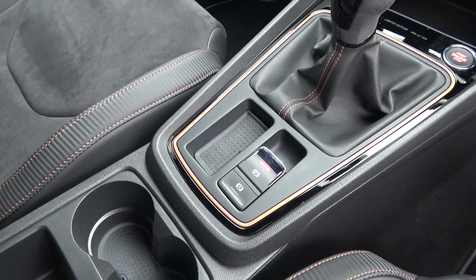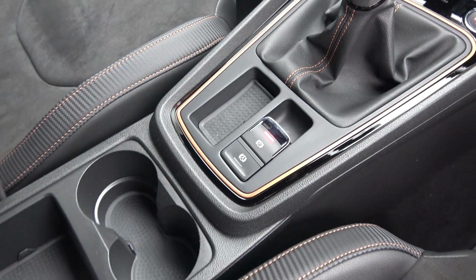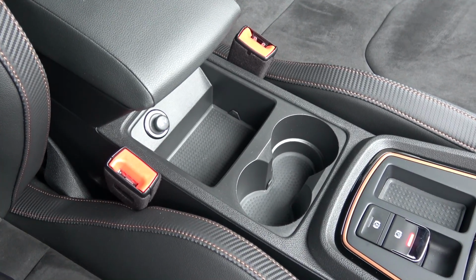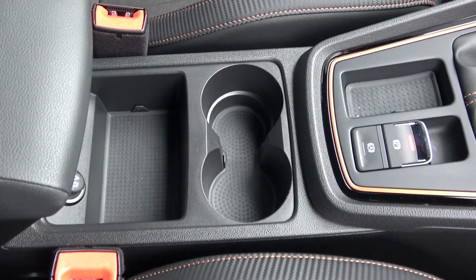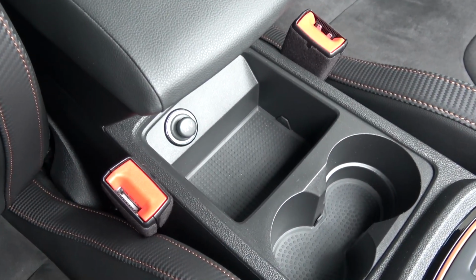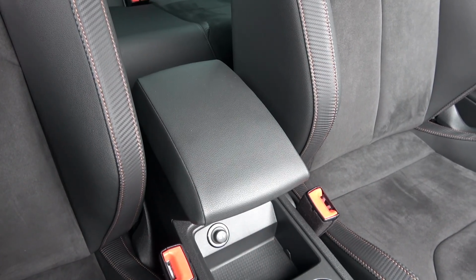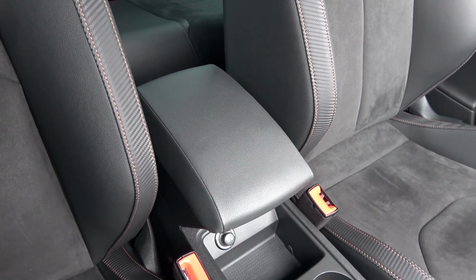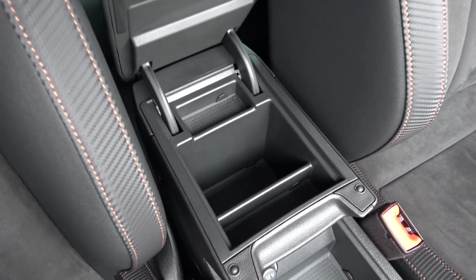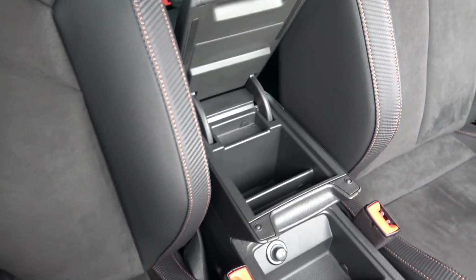Moving back, we find another small storage area, probably for the key and the car's electric parking brake. Behind this there are 2 permanent cup holders, with a third open storage area behind, equipped with the car's single 12-volt socket. At the rear of the central column, we find this elevated armrest and storage area. The lid can be lifted up with a firm pull to reveal storage broken up into 3 sections. Once finished with, the lid can be easily fixed back into position.